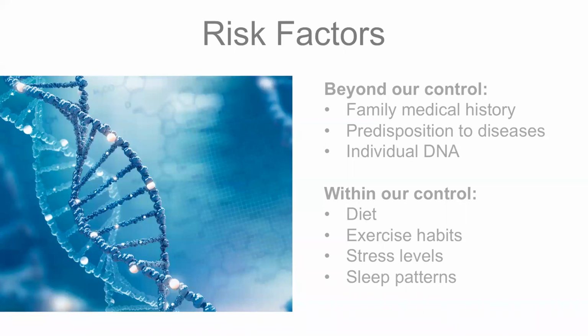What is beyond our control and what is within our control? It used to be that when you had a family history of something, you were classified as being predisposed to a disease. If diabetes ran in your family, then you just kind of felt like, hey, I'm probably going to get diabetes. And that would happen with different diseases. The hard part there, and the sad part, is it can make it where you feel like you don't have any control over it, so you don't take preventative measures towards it either.